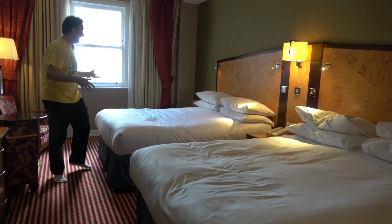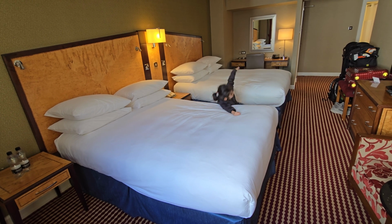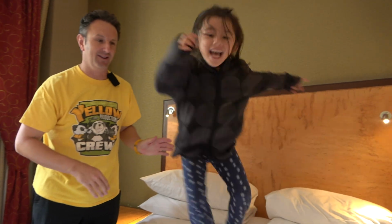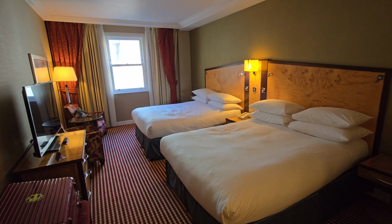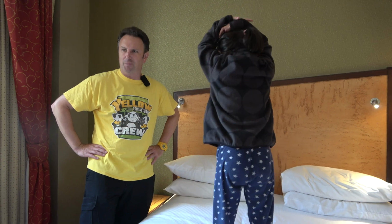As you come inside the room, we can see the princess is already doing her antics on the beds. Princess, how are the beds? Do you like them? Are they soft? Are they comfy? Yeah, they sure are. They're 2 double-sized beds. They're not really queen-size beds. They're on the small size for beds, but London rooms are pretty small.